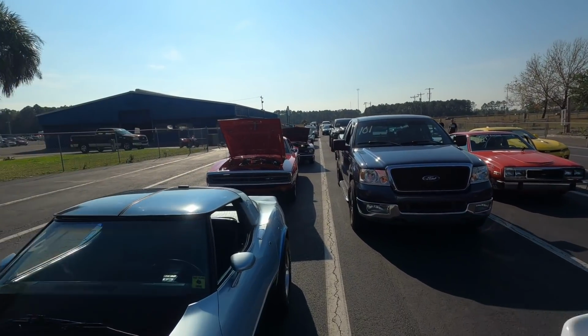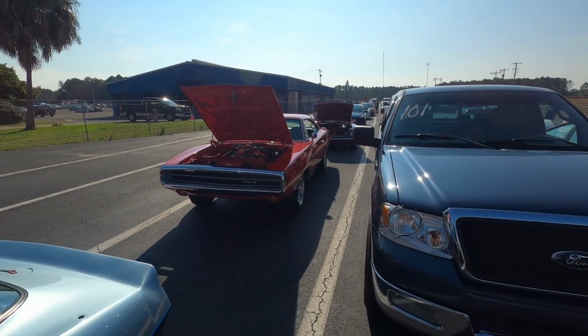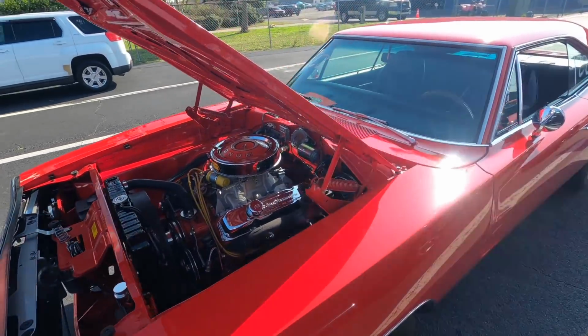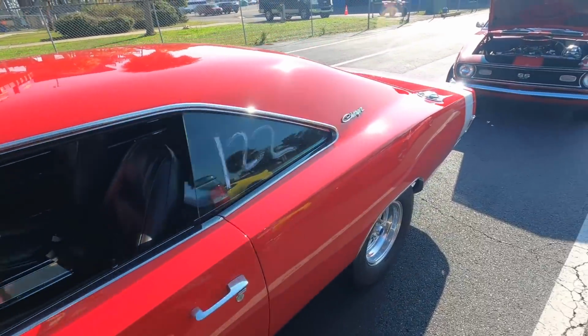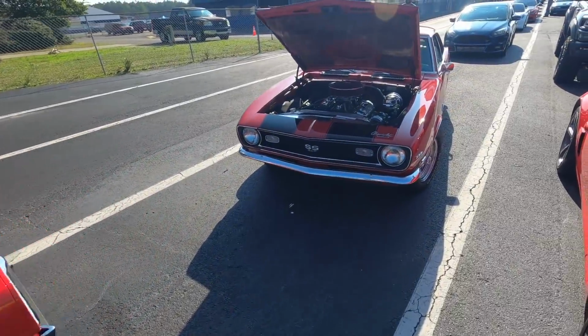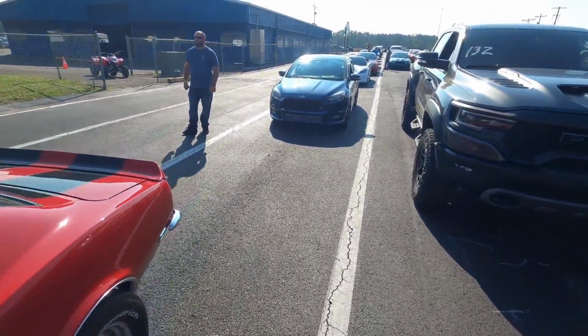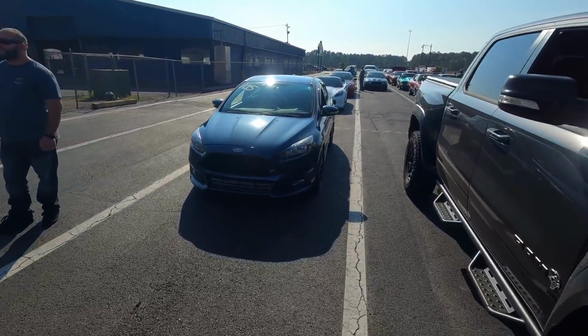Wow, check out this beautiful 70 Charger. Beautiful. Another 68 Camaro. A lot of cars here today.